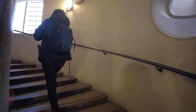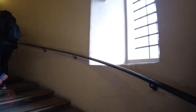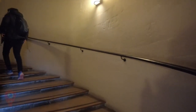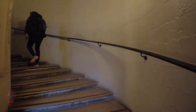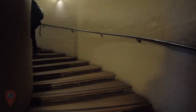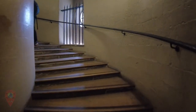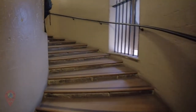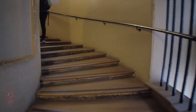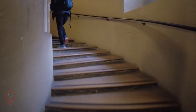Just heading up to the top of St Paul's Cathedral. There's over 500 steps to reach the top. Doesn't seem too difficult going up the stairs, but we've only just started. But we have heard we should get some amazing views from the top. So let's go.